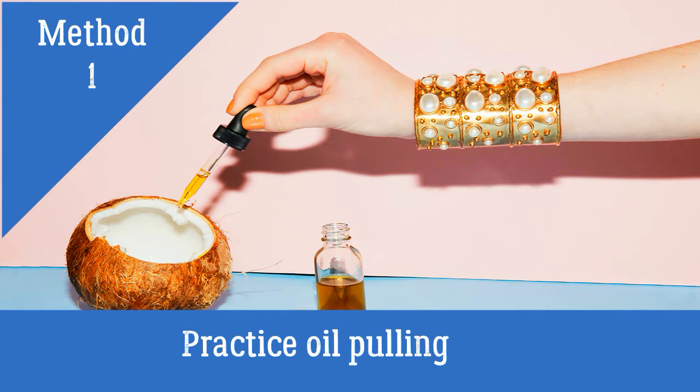Traditionally, Indians used sunflower or sesame oil for oil pulling, but any oil will work. Coconut oil is a popular choice because it has a pleasant taste and offers many health benefits. Coconut oil is also high in lauric acid, which is known for its ability to reduce inflammation and kill bacteria. A few studies have shown that daily oil pulling reduces bacteria in the mouth, along with plaque and gingivitis.